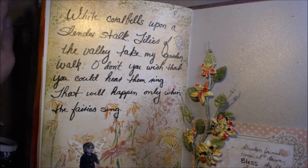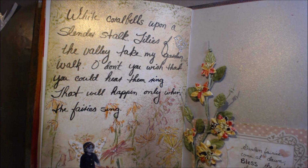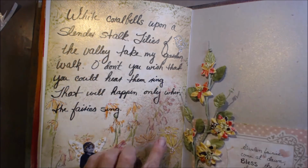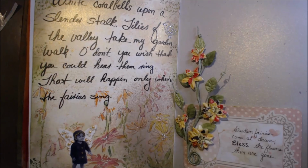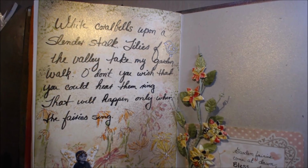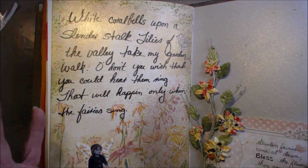I thought about putting some of these micro beads on there, but they were just a little too purple. So what I went with is I got some of this Viva pearl pen in a cream, and I just daubed it on, and it's dry already, guys. It only takes a couple of minutes for that stuff to set up. And so who knew? I'll know now. But that's it for my fairies, and I hope you had an opportunity to do a little art yourself today.